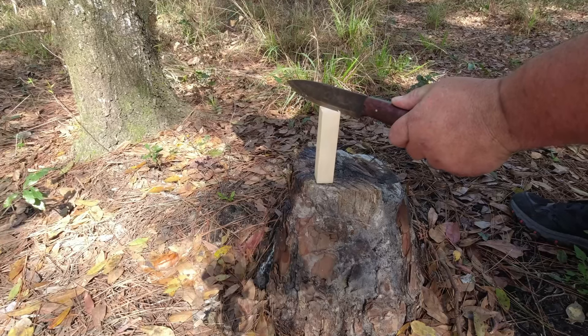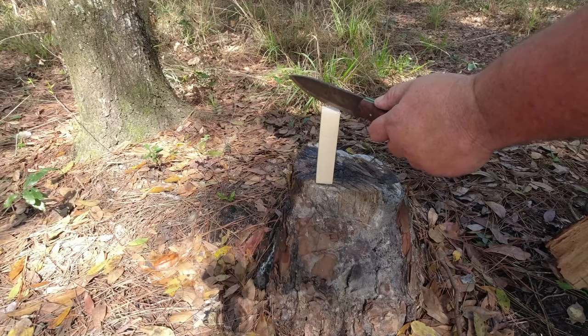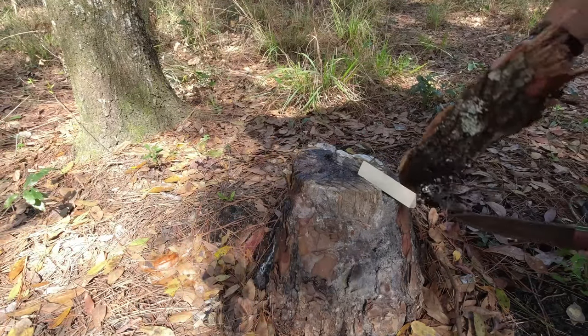No, that's not gonna work. I need a baton. Perfect. Well, I'm all set up and I've got my tarp and everything ready to go. Now it's time to chill.